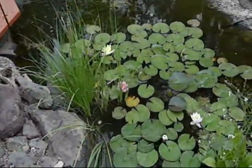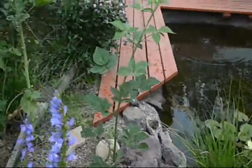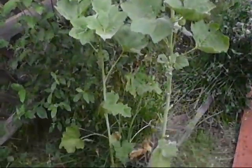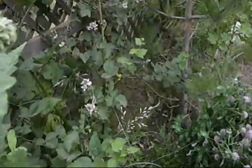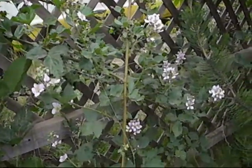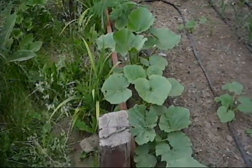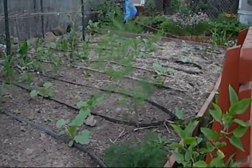Lots of lotus blossoms. More of the trimmed back hollyhocks. Blackberry bush is going crazy. And then we get to the garden, which is just starting to come up.